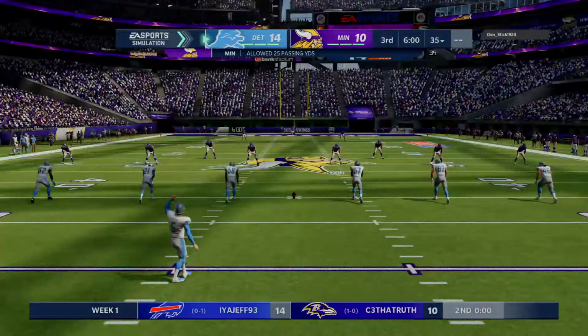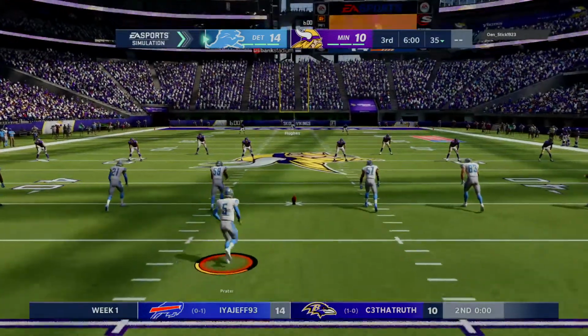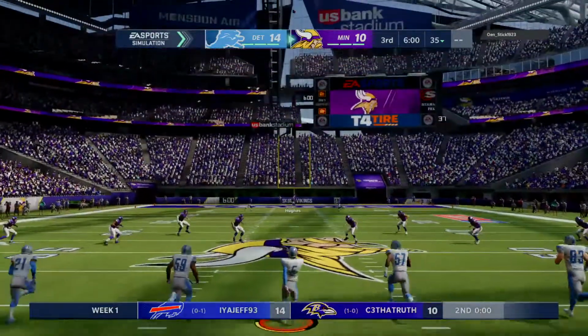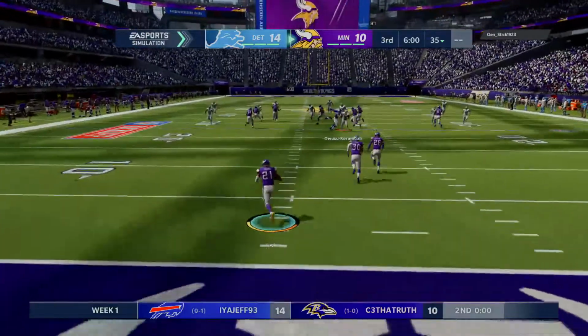As we'll send you down to Orlando, we check in with Jonathan Coachman for our EA Sports Halftime Report. Coach, we'll see if Week 1 fatigue becomes any kind of a factor as we are back underway in the second half.